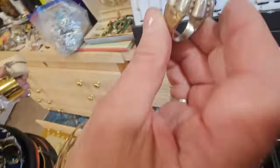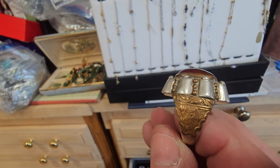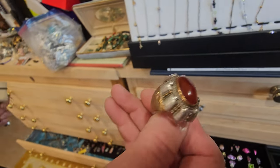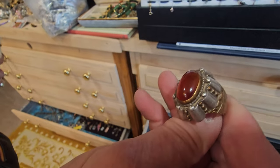Like, I'll show you. You like stuff that's got the workmanship. It's a keeper piece.